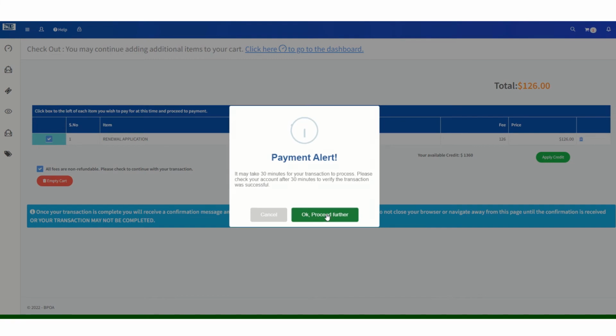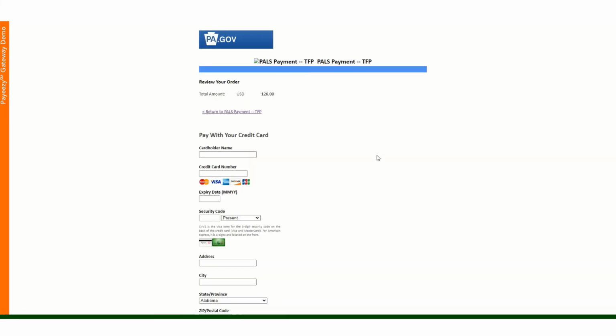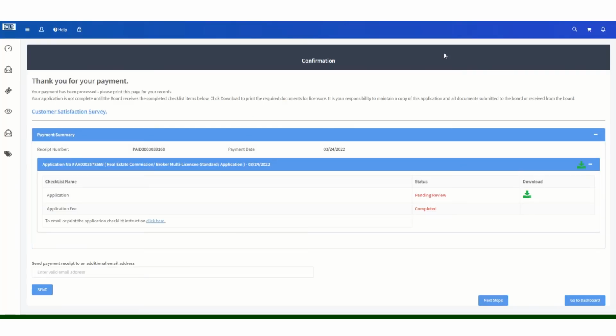Once you are ready to pay, you will click on Proceed to Payment, and it will take you to a screen where you can enter your credit card information. Once you have completed your payment, you will receive this confirmation screen. You may download the application for your own records if you so wish. You will receive a copy of your payment receipt in your email. You may have that receipt sent to an additional email address as well if you wish. Otherwise, you will click on Go to Dashboard to return to your dashboard.